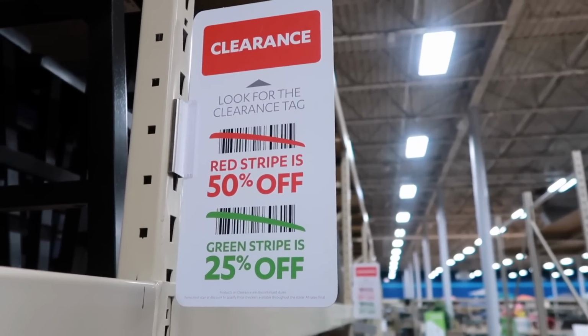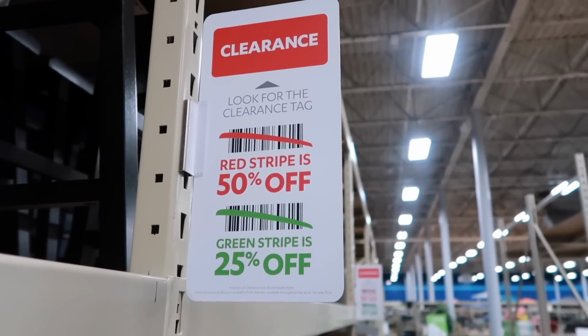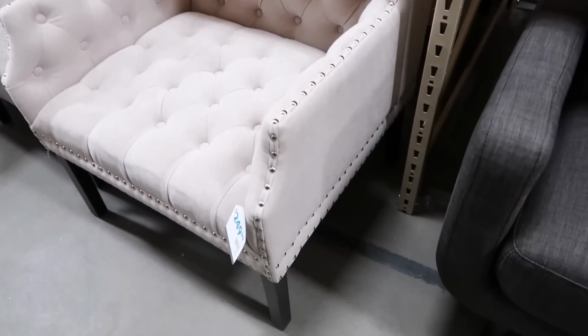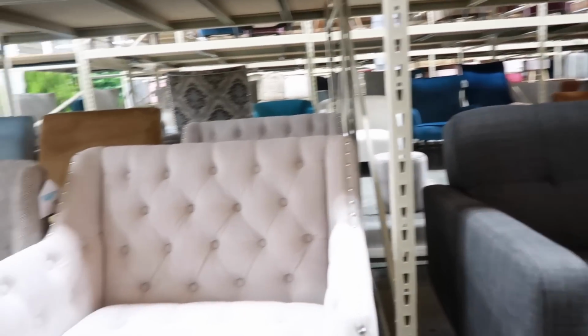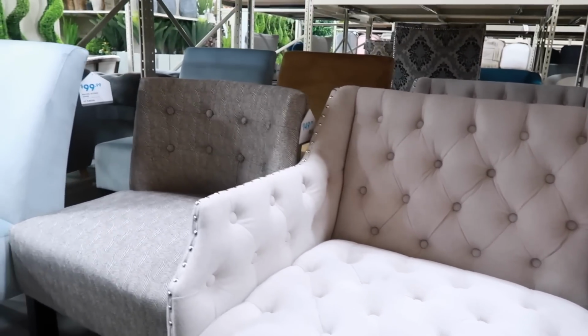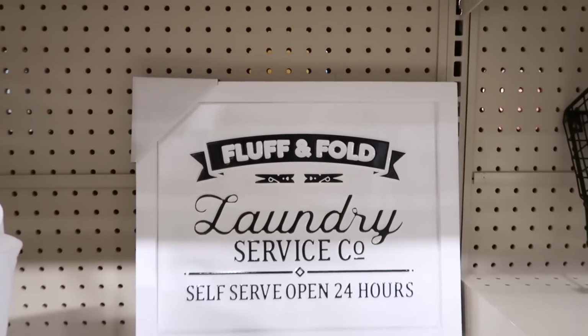A next tip is to shop the clearance and look for those slashes of red through the tags, because that means 50% off. And although they have clearance sections in the store, a lot of times you will find pieces that have that 50% off marked through on the tag, and it's not necessarily in the clearance aisle.